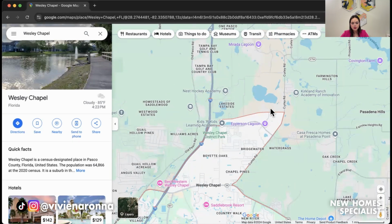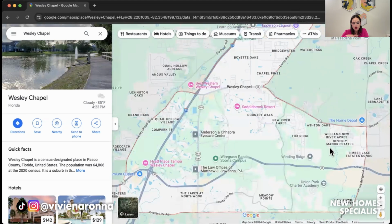There's lots of charter schools coming to the area as part of these big developments with these big lagoon communities. And there's also other well established schools in the area. I would say one of the biggest complaints of local Wesley Chapel residents and community members is the lack of planning for the infrastructure.